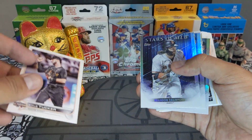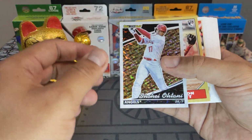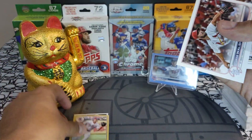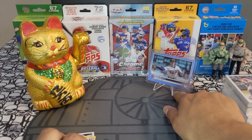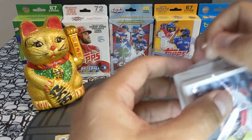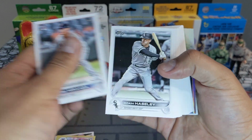We got a Kyle Tucker, All-Star Game, Stars of the Major League, and a Shohei Ohtani. Beautiful, beautiful Topps Black Gold. The rest is base, base, base. Okay, Father's Day right off the rip. Beautiful, beautiful, beautiful. Oh, this is a tight one. Let's see what this next hanger has for us.